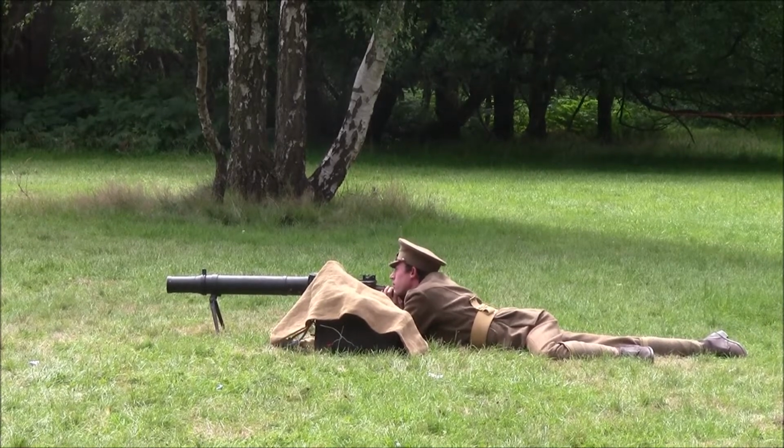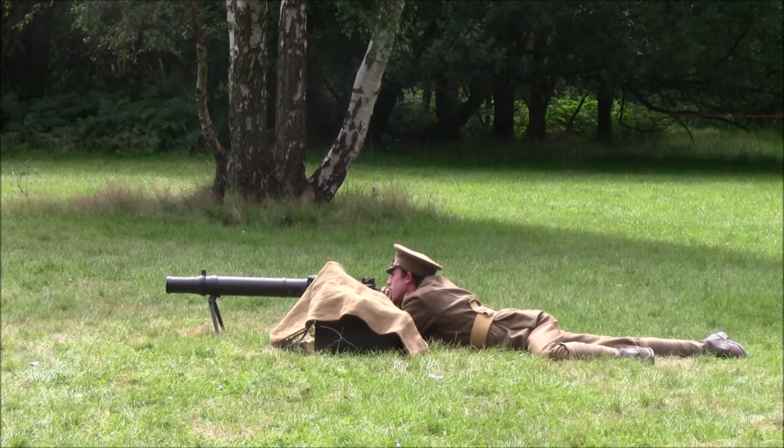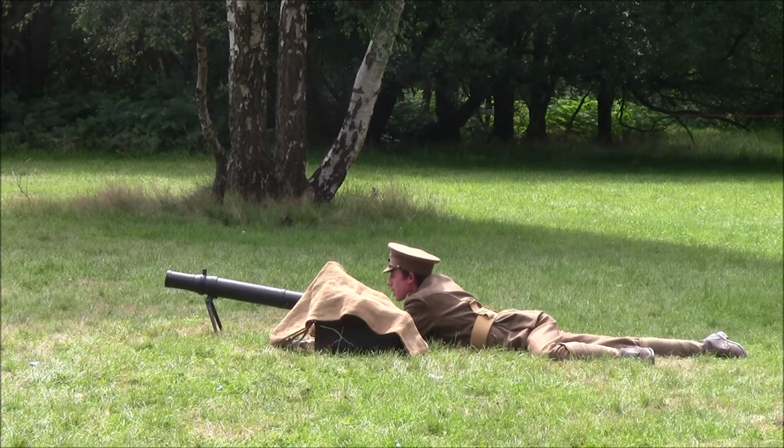The gunner fires in short controlled bursts to keep the gun cool and disrupt an enemy. Give it one long blast. Cease fire. Yeah, and the gun worked flawlessly. It was notorious for its jamming in the mud of Flanders. So I think that deserves a round of applause for our gunner.